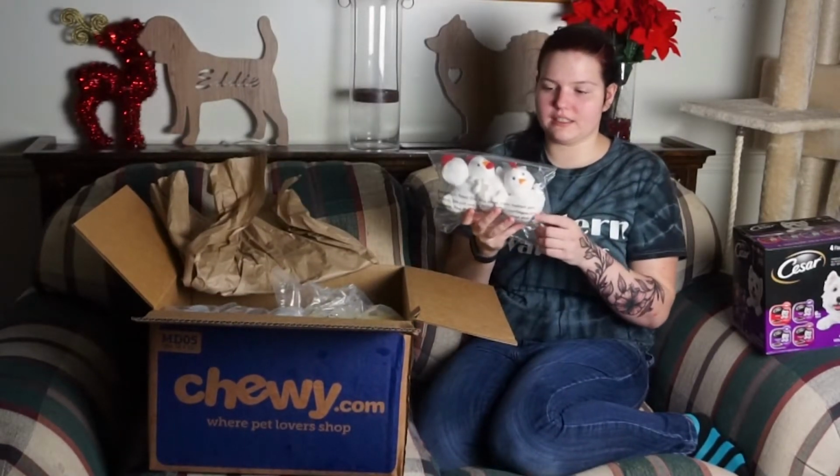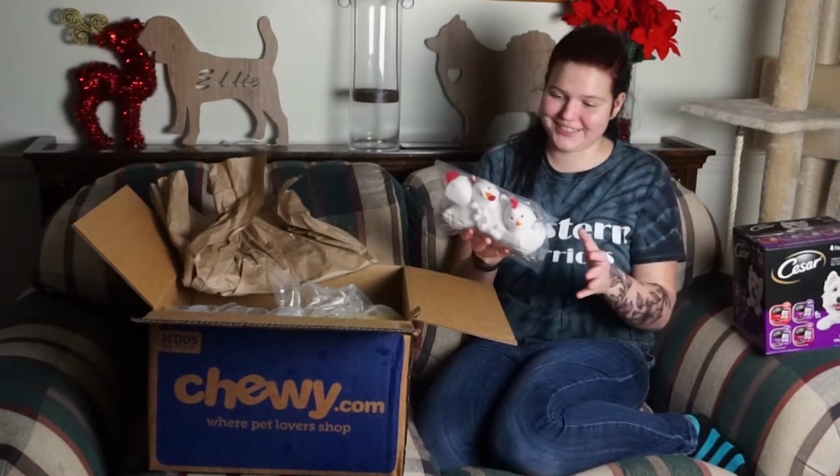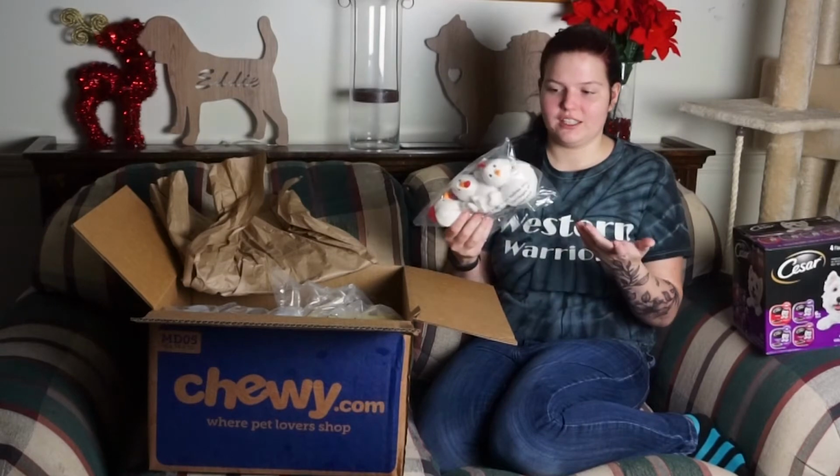Now, this is Frisco Hide and Seek Plush Chicken Coop Puzzle Dog Toy Refills. This is the 3-pack. It is the chickens. I'm going to give this to Ziva because she likes tiny little toys. And I thought they were cute.